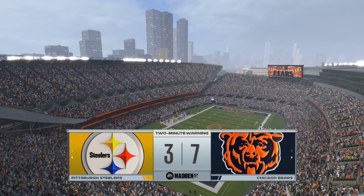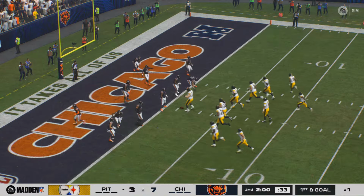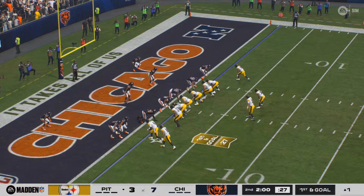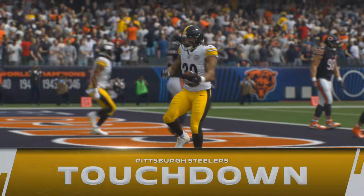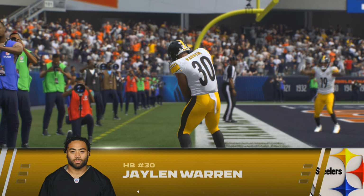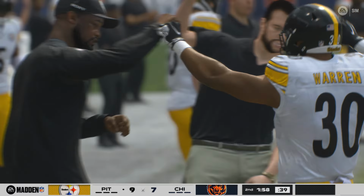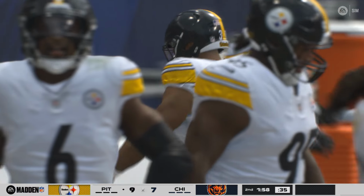2 minutes to play in this first half. 7-3, our score. Warren is into the end zone for a Steeler touchdown. Touchdown, Pittsburgh. Nice job of polishing off that drive, but all the credit there goes to that play prior. Yeah, it certainly does, because after that big play, I think resistance almost felt futile at that point, didn't it?